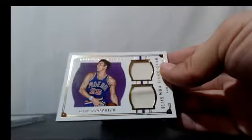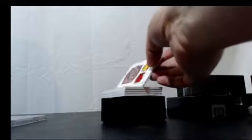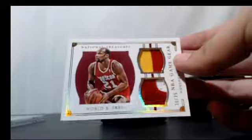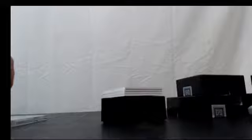Number 1 of 49. Dual jersey. Gail Goodrich. Dual patch, number 20 of 25. World B. Free. Okay, is that really this guy's name? I've been meaning to ask that. Or is that like an ABA nickname?